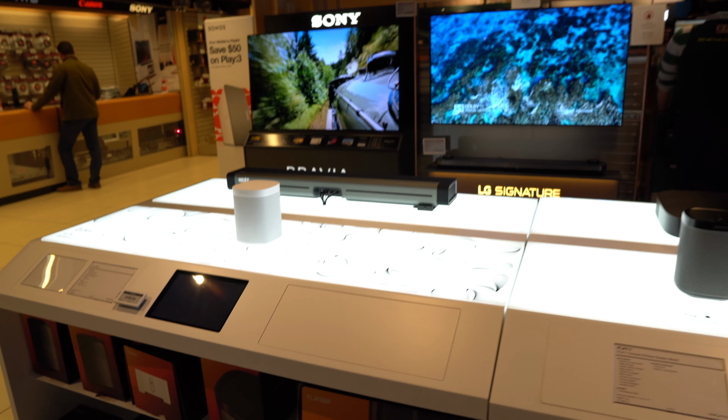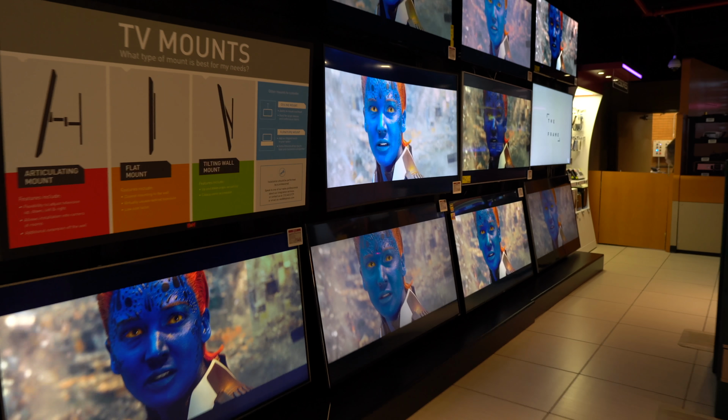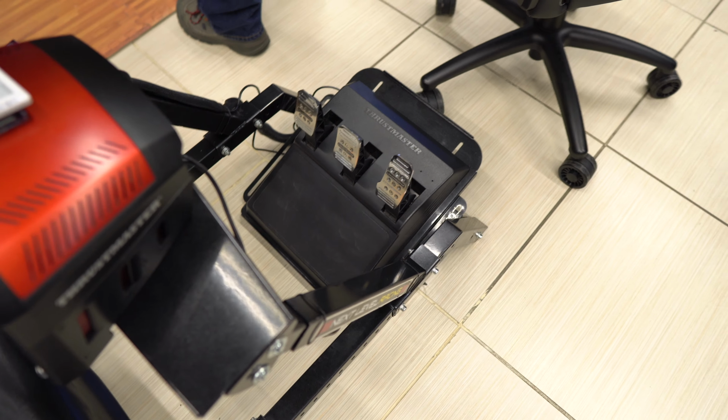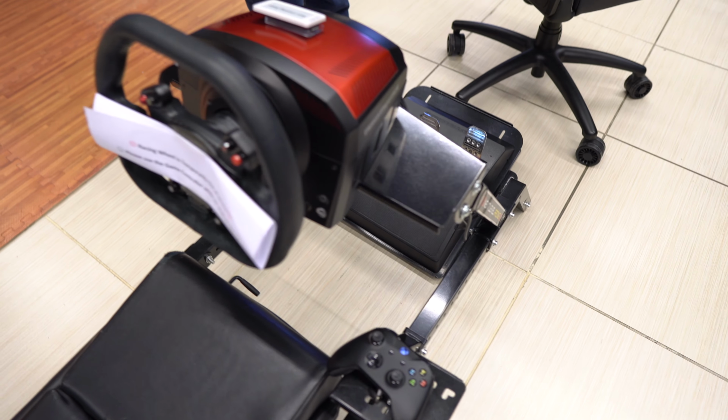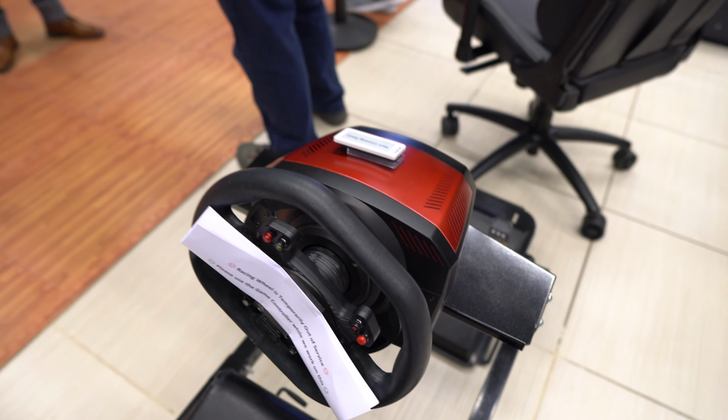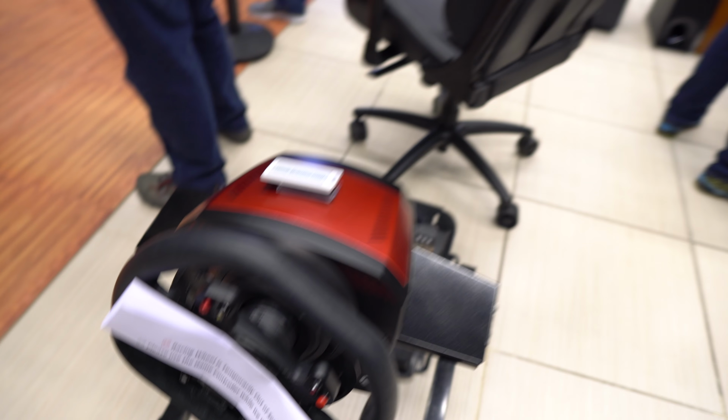They have the bar of Wi-Fi speakers and Sonos, and then all OLED TVs over here. They had a really fun-looking racing setup with the wheel and the collection. There's the shifter. I guess no shifter, but it's not ready yet, which is a bummer.